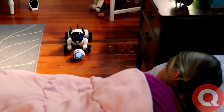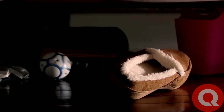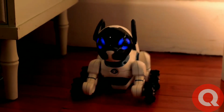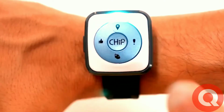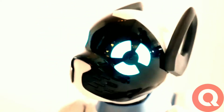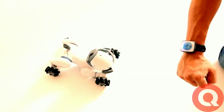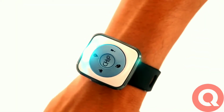Chip comes complete with a charging base, a smart ball and a smart band. Chip knows when he needs a recharge and can find the charging base on its own. Smart Band is a Bluetooth-based wristband that lets you communicate with Chip. Press the center button to attract the device's attention, a fetch button to make it play with a smart ball, and a place button to make it follow you around.